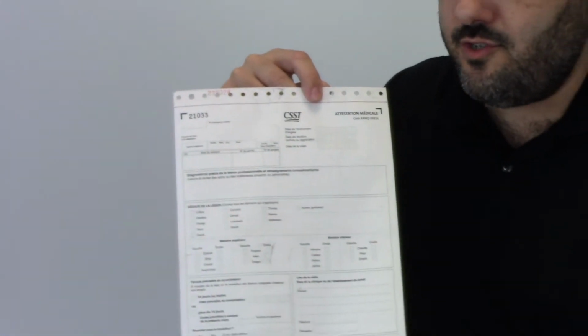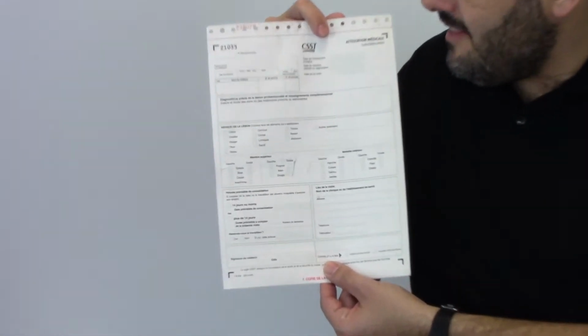Second thing, you have to see a doctor. Even if it's a minor injury, we never know what's going to develop out of it, so it's better to see a doctor. Once you see the doctor, you will fill in this CSST medical certificate. This is the French version, but an English version exists. And the doctor fills it in.